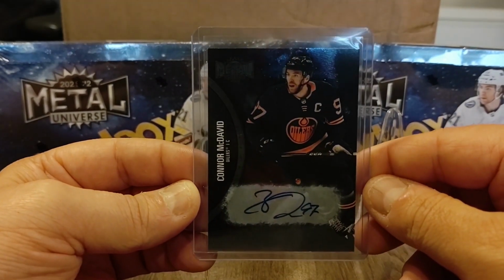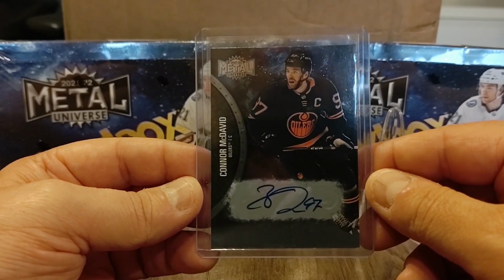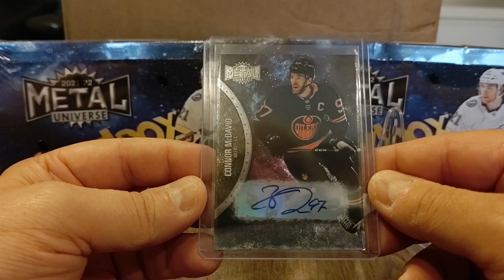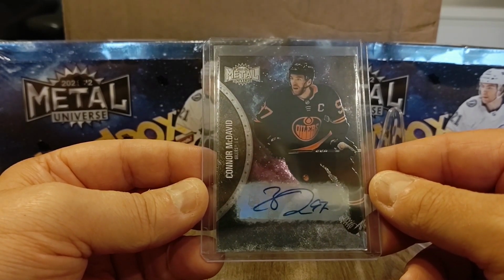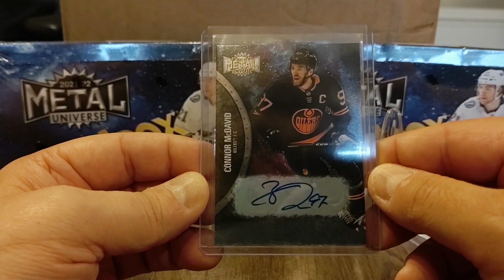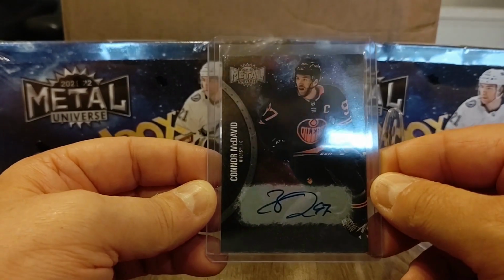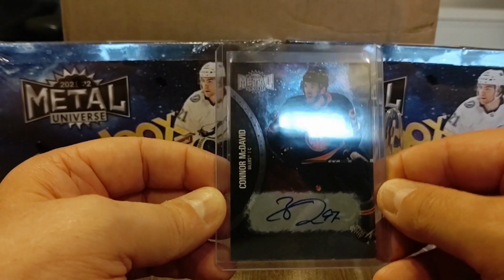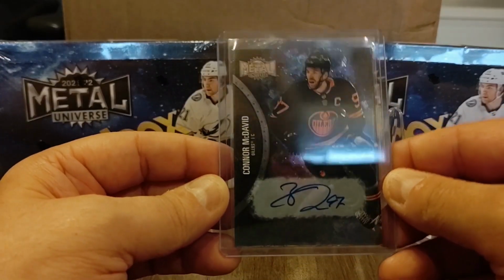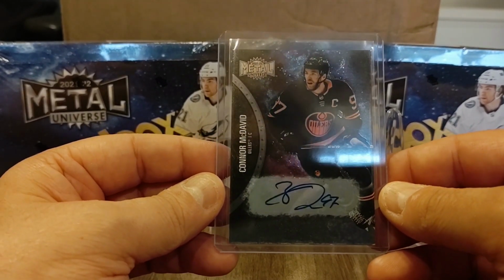Wow, thank you. I finally pulled a Connor McDavid auto. I didn't think I'd ever do that in 100 years. Wow, I'm just in shock. So I hope something like this comes your way when you're opening boxes. It's great to pull an autograph, and it may not be somebody you like, but when it's somebody of this magnitude, it's a great feeling.